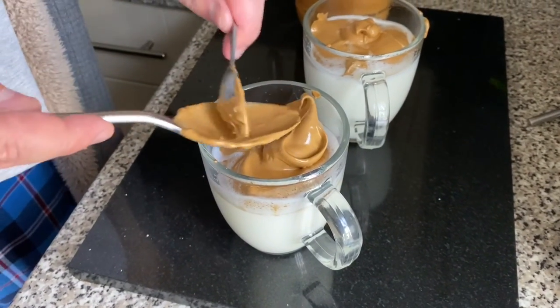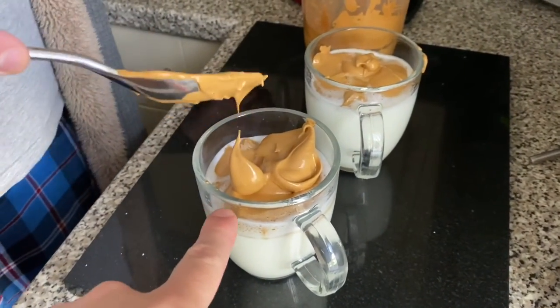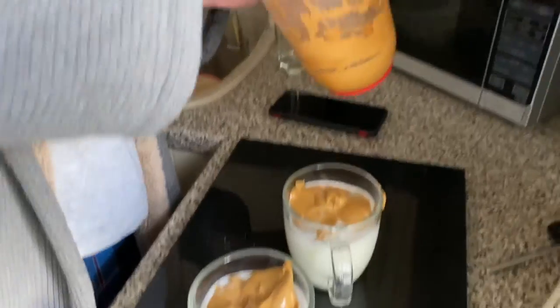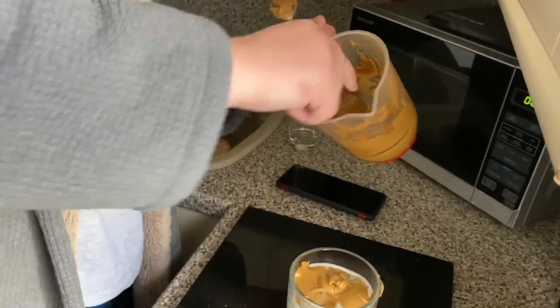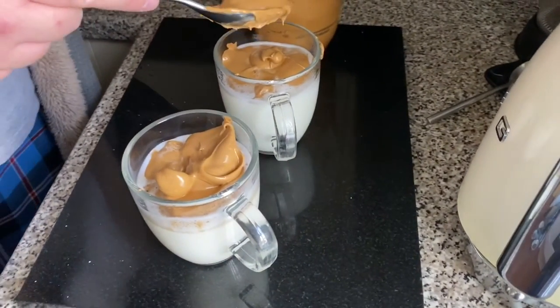There we go, and then that kind of melts in. So you get the idea. I think we're still going to get the same effect, but it just doesn't have quite the look. No, that was after. That was in the photo. But then again, what does turn out like the photo? You guys know what I'm talking about.